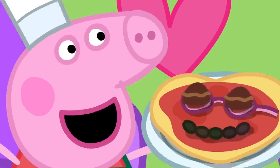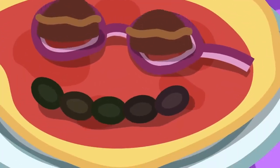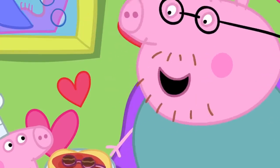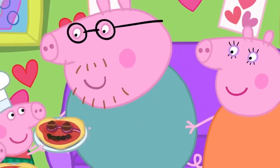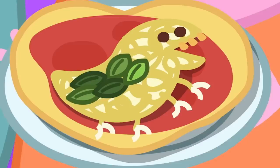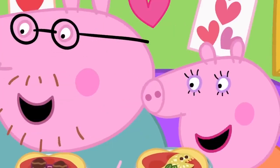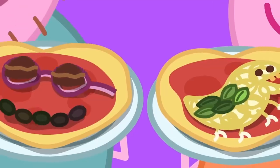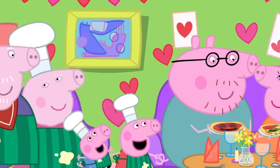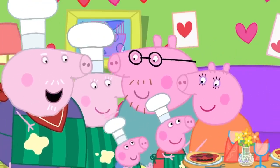Here are your Peppa's Valentine's Day pizzas. Chocolate cake, my favorite. Dinosaur. A spaghetti dinosaur. Thank you, Peppa and George. They look too good to eat. Mummy and Daddy Pig think their Valentine pizzas are very special indeed.